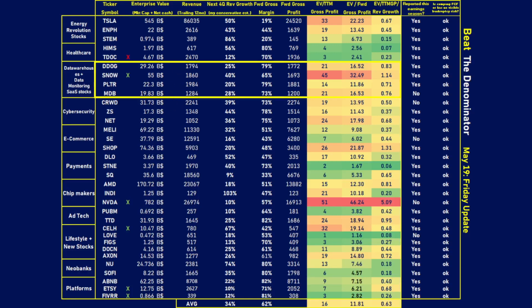But these stocks are a little expensive right now, so I am staying out. This is not the same thing that I say about cybersecurity. Cybersecurity, I think CrowdStrike and Zscaler are still compelling to me. They still have high growth rates. Gross margins are excellent. They're SaaS companies, right?